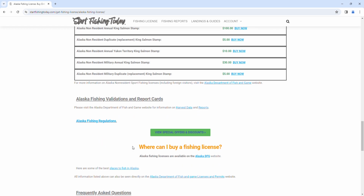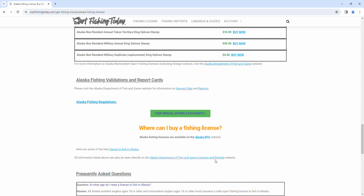Next section, where can I buy a fishing license? Well, because Alaska is very remote, if you're a resident, you most likely can go into a Department of Fish and Game location. But for most individuals that don't live in Alaska, it is easiest to go directly to their website. If you want to click on here, you're easily able to go here.